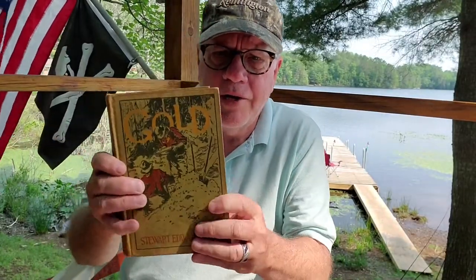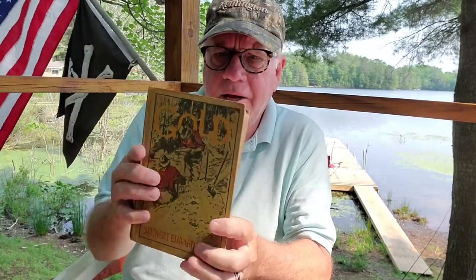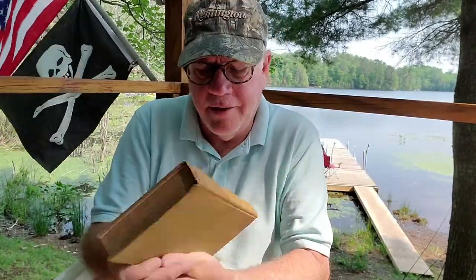And Stuart Edward White. This is a low grade edition. I found it in that antique shop for $10. I picked it up because Stuart Edward White is not an author you encounter very often, but when you do, you buy him. So a nice $10 edition, good reading copy, 1913 book, just fantastic. Glad to add that to the collection.